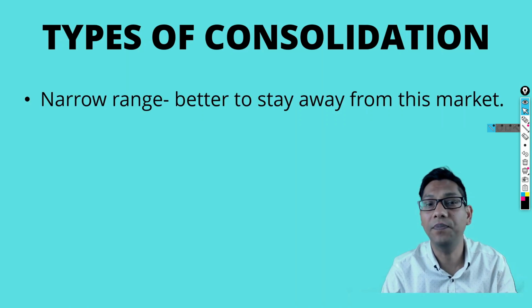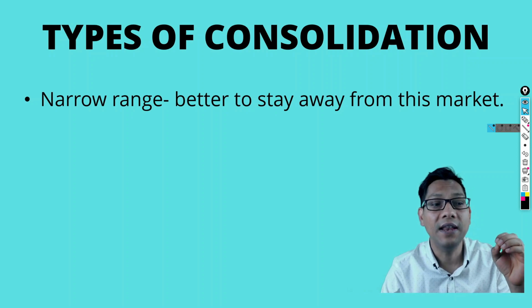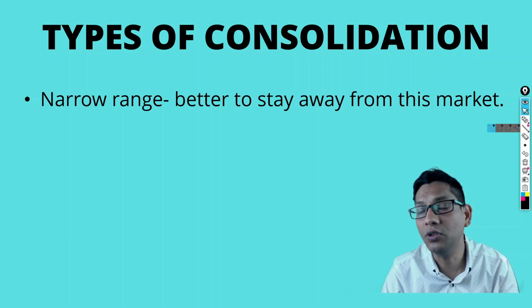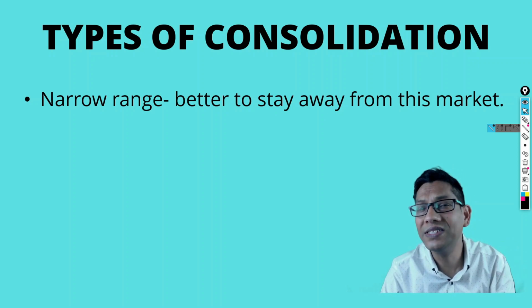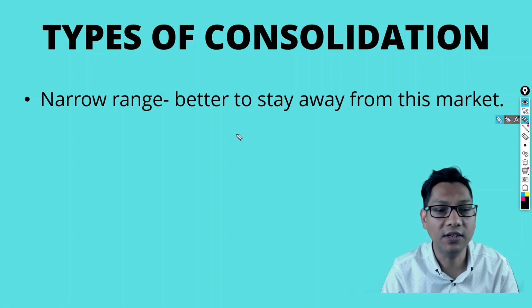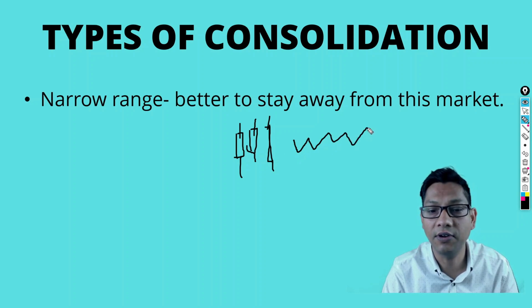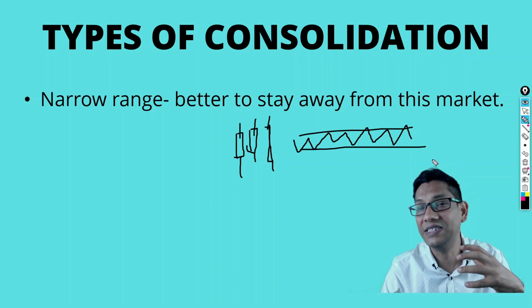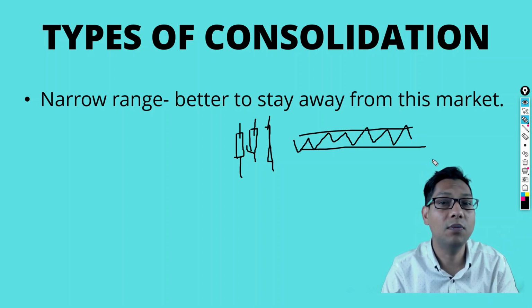So the first type of consolidation market is the narrow range consolidation market, and the best way to trade this market is not to trade. Always stay away from a narrow ranging market. So what is a narrow ranging market? So when you see a market like this, like one candle, almost a candle going side by side, that is what we call a narrow ranging market. Okay, so ranging in a narrow pattern. So when you see a market like this, always stay away from this market. This kind of market will give you nothing but losing trades.